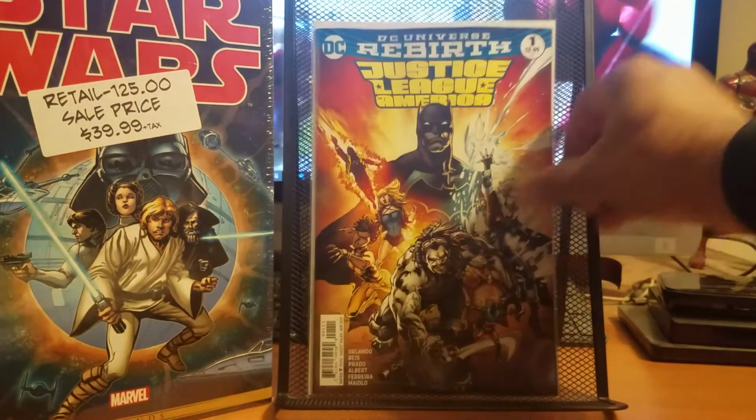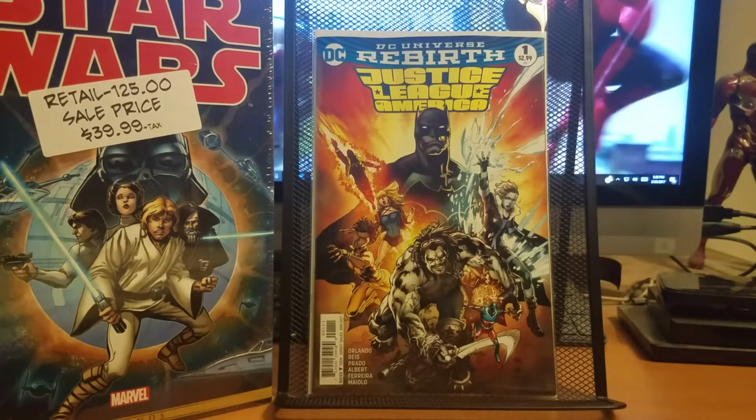Also, we got the Justice League of America number 1. This is right after the one-shot for the Justice League Rebirth that came out last week. That was a good read, so I'm looking forward to reading more of this. I'm still feeling a Batman and the Outsiders type of deal here, other than Justice League of America. But yeah, that's it.